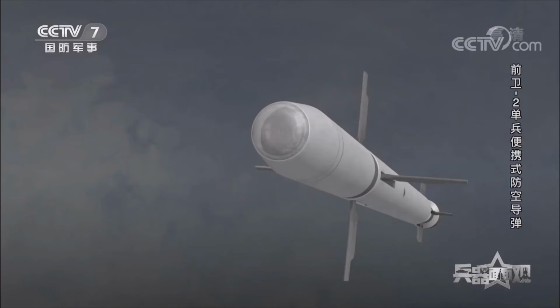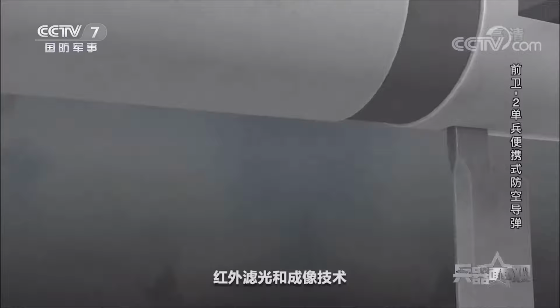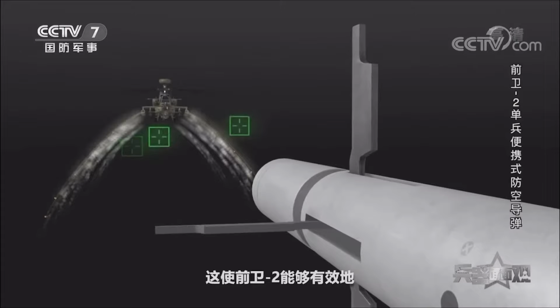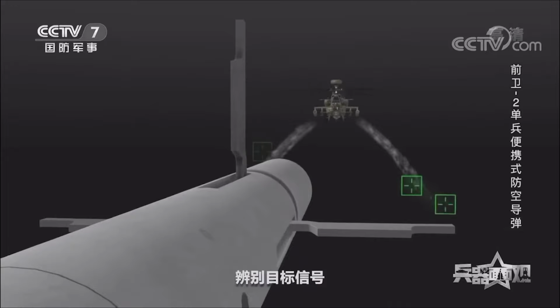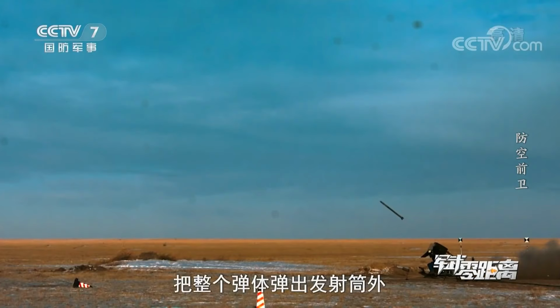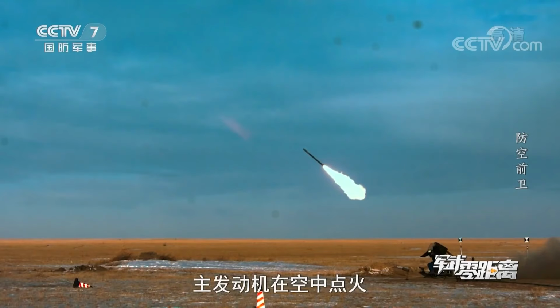At the same time, it adopts unique infrared filtering and imaging technology, which can have strong anti-interference ability against various spectrum infrared decoys released by the target. This enables QW-2 to effectively distinguish the target signal from strong man-made interference and complex environmental interference, and accurately capture the real target. The QW-2 features a newly developed dual-band passive infrared seeker with strong resistance to heat flares dispensed by the target and solar, ground and engine heat, thus improving the missile's performance in day, night, all weather conditions.